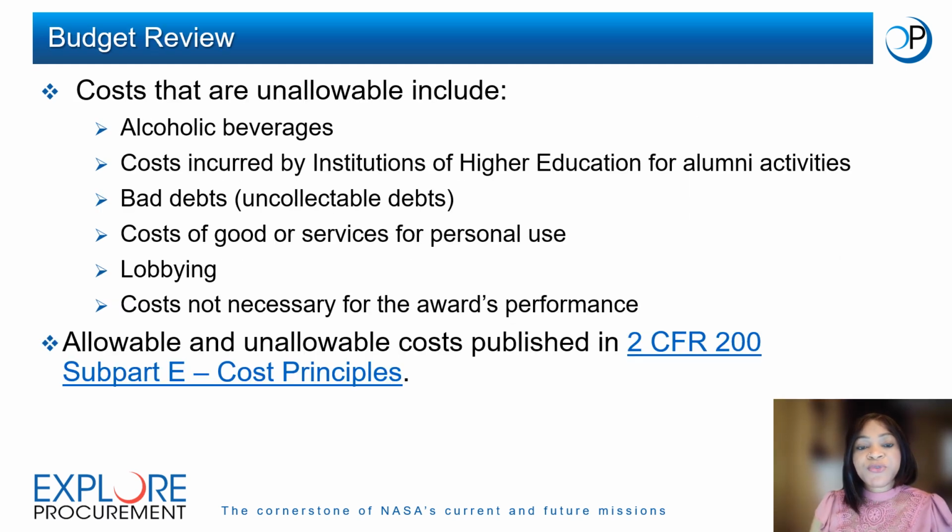As mentioned previously, before issuing the award, the grant officer reviews the proposed budget to verify that costs are allowable, allocable, and reasonable. Some costs are never allowed, such as those for alcoholic beverages, costs incurred by institutions of higher education for alumni activities, uncollectible debts, goods or services for personal use, lobbying costs, and costs that are not necessary for the project performance. A full list of allowable and unallowable costs is published in 2 CFR 200 Subpart E, cost principles. Note that for-profit entities must adhere to the cost principles outlined in the Federal Acquisition Regulations rather than those found in 2 CFR 200.